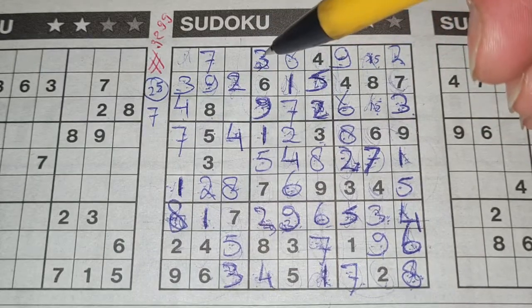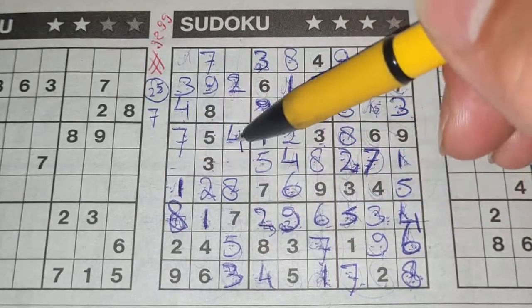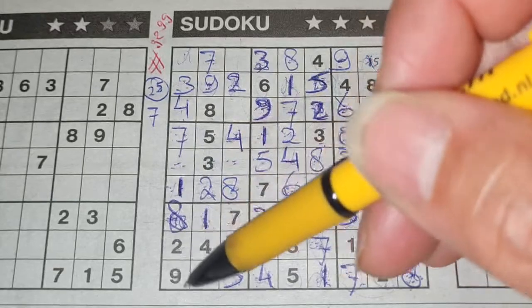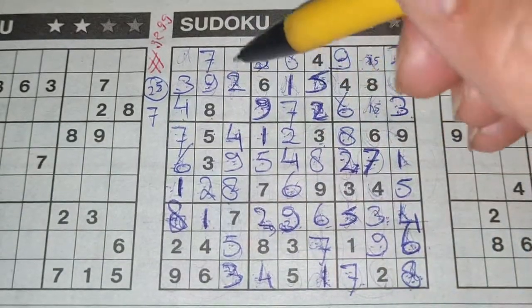2 numbers left in this big square. 1, 2, 3, 4, 5. The 6 is missing. 7, 8, and a 9. 6 and a 9. We see here 9, no 9 there. 9 should be here, and the 6 goes there.